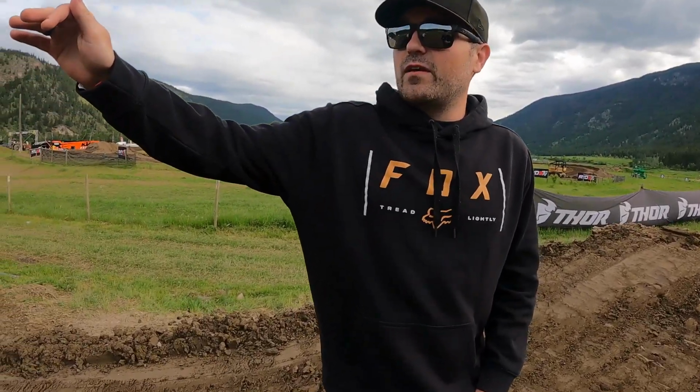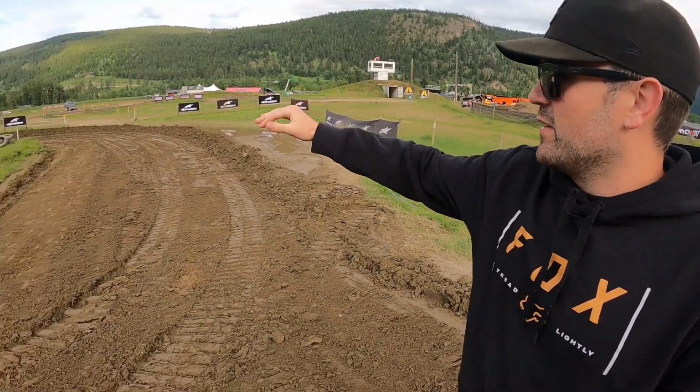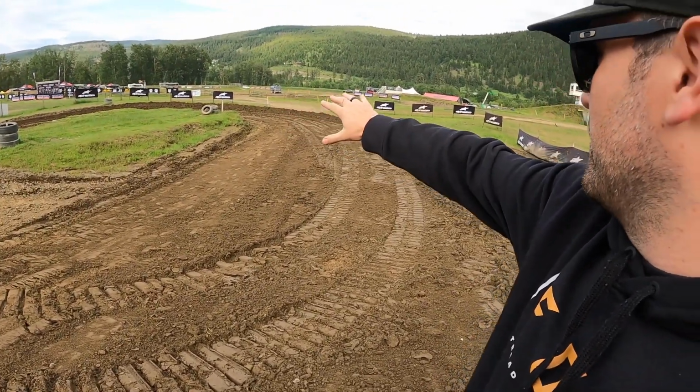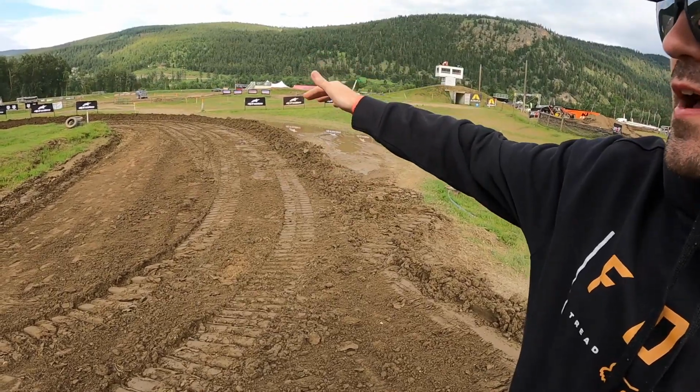We're just coming out of a right-hander corner here, guys. Definitely a lot of guys using the inside line. There's a couple ruts that built up throughout the day. You can see there's a soft outside berm, but we'll see how many guys are going to use that.